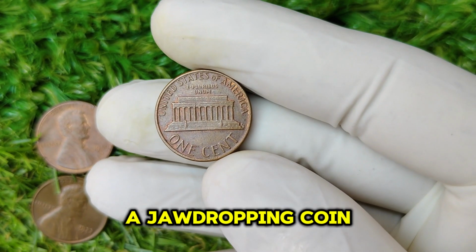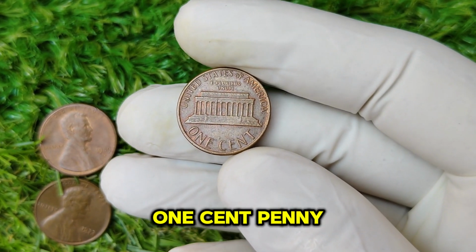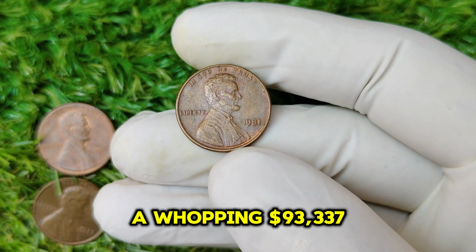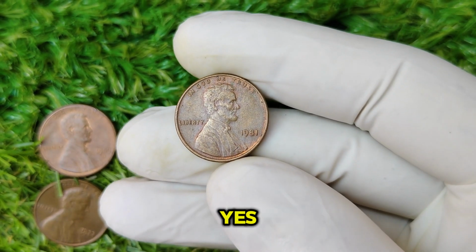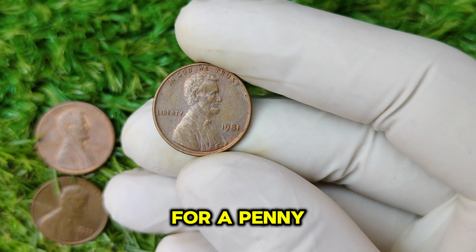Today, we've got a jaw-dropping coin to talk about, the 1981 no-mint mark Lincoln 1-cent penny. Believe it or not, this humble-looking coin can be worth a whopping $93,337 in today's market. Yes, you heard that right. Almost $100,000 for a penny.